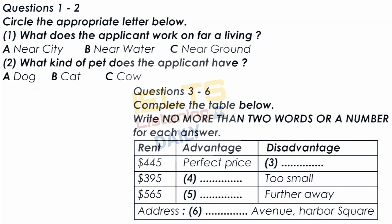Well, I think I have something near there. How many rooms would you like? Just one. I'm alone. But I would like to have an extra room for my dog. So you'd like two rooms and an apartment that accepts animals. Here's one. It's one block up from the harbor and renting for $445. How's that? That's perfect. Just what I was hoping to pay.